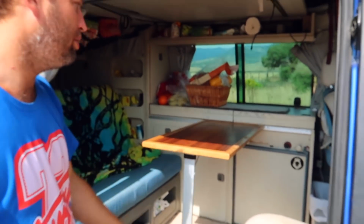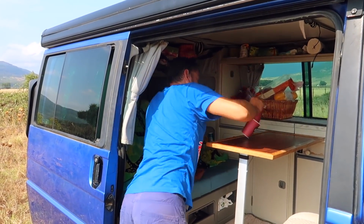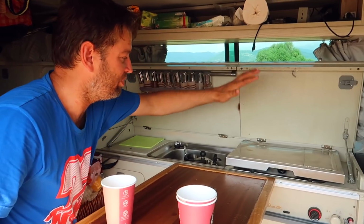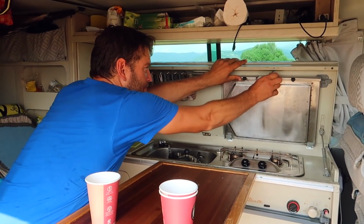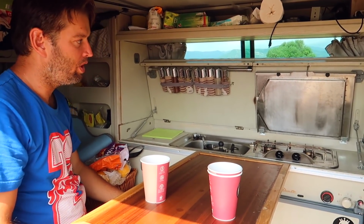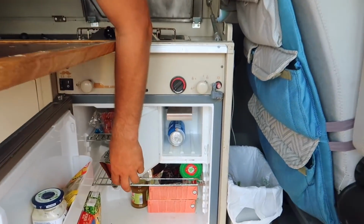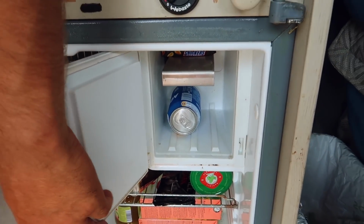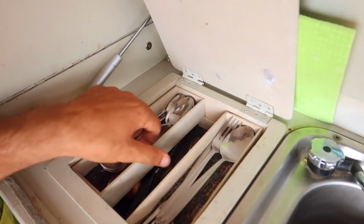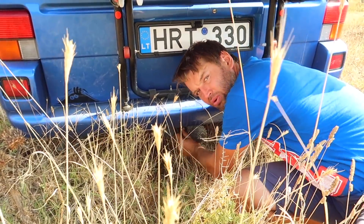There's a table. You can put your computer, you can sit with your friends, you can drink tea. Then I have a kitchen space, and for drying, and there's my stove. This is the sink. This is the fridge, and there is a compartment for freezing stuff. Freezer? Yeah, this is the freezer. And then I have all my tools here, and there is a tank under, which I fill up with auto gas.